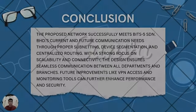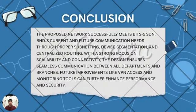Thank you so much. For the conclusion, the network successfully meets current and future communication needs through proper subnetting, device segmentation, and structured routing. The design ensures seamless communication between all departments and branches. Future improvements like VPN access and monitoring tools can further enhance performance and service.